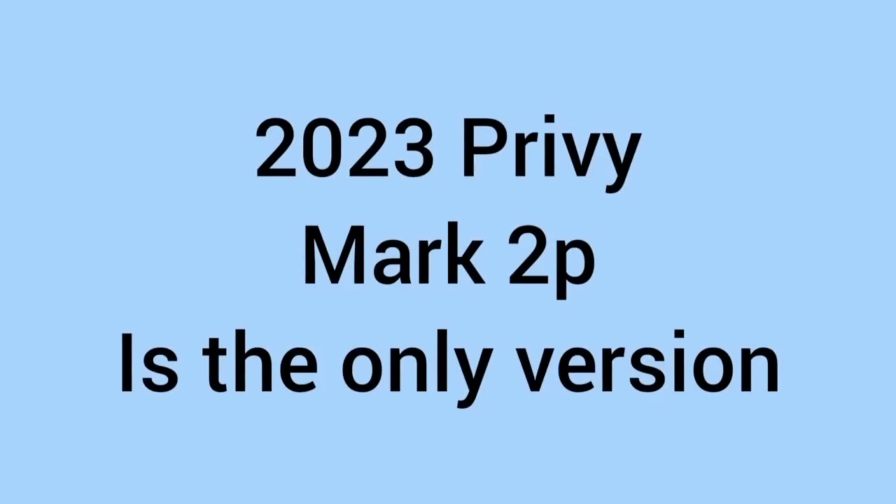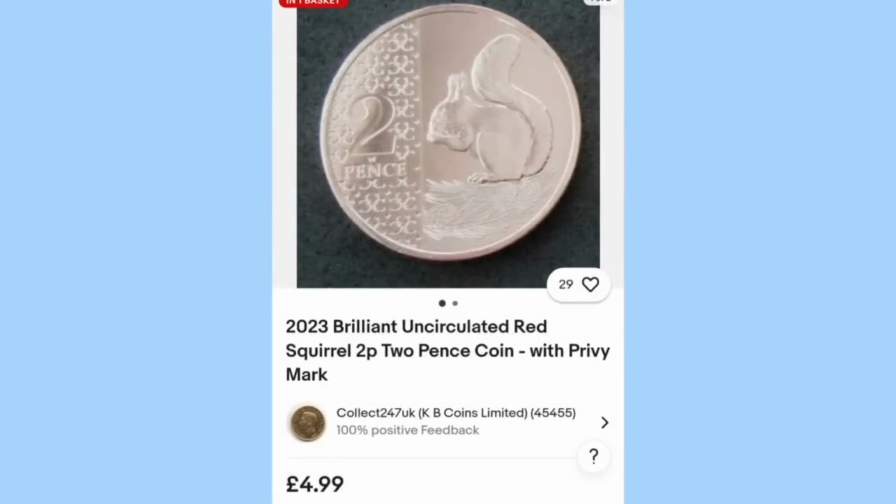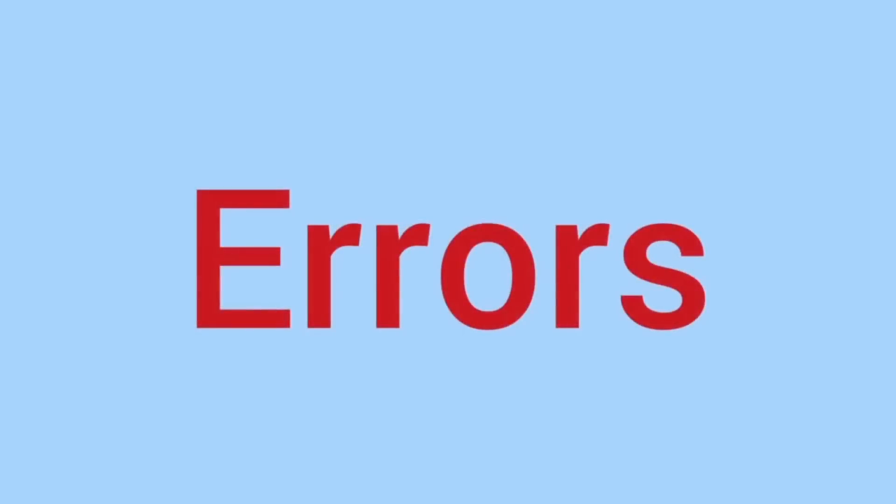However, there were no 2p coins made for circulation this year, meaning that the only version is the Privy Mark version. So that's for 2023, the only version available, and these do sell for around £3, £4 or £5 on the second-hand market for that 2023 2p coin that has to have the Privy Mark, as there are no other versions. And as of recording, 2024 mintages are unknown. So there we go, there are the rare dates to look out for.